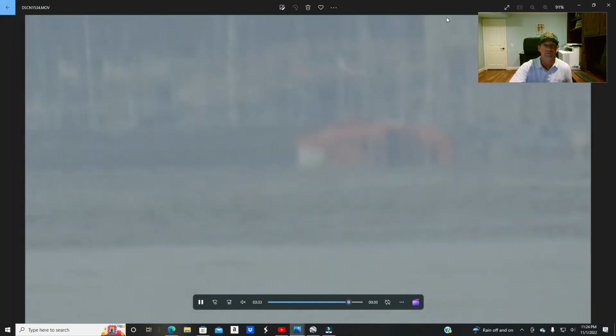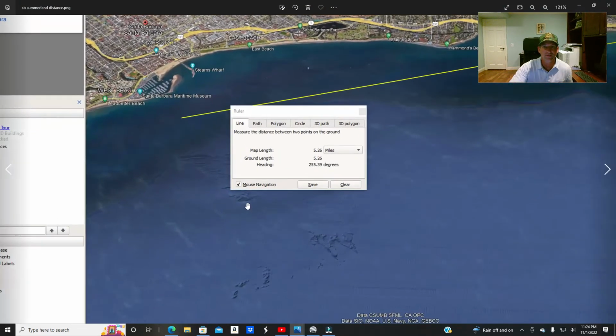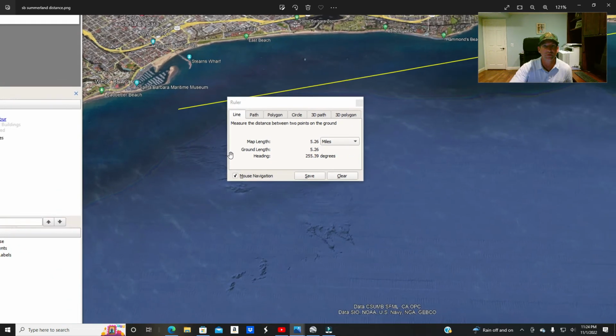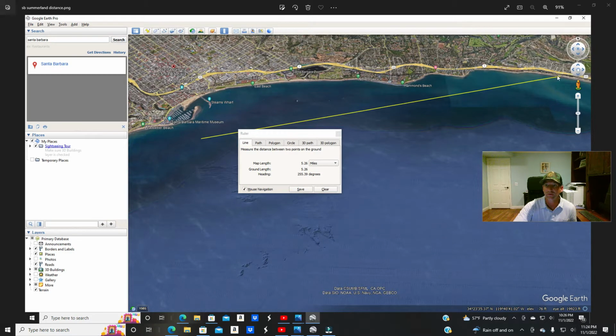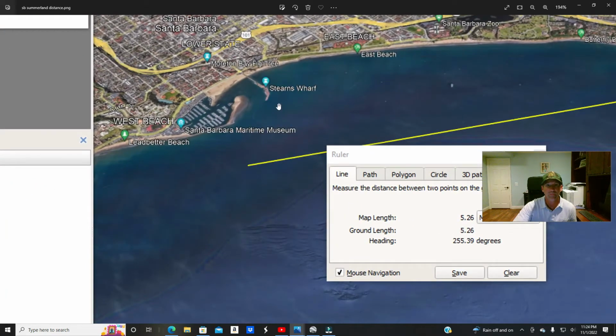Okay. All right, so we've got that. And let's see. So from Summerland, it is 5 1/4 miles. Okay, basically Summerlin Beach here, looking across. This is the marina. So you were seeing boats in here, and the shuttle was coming back and forth right there. Okay.